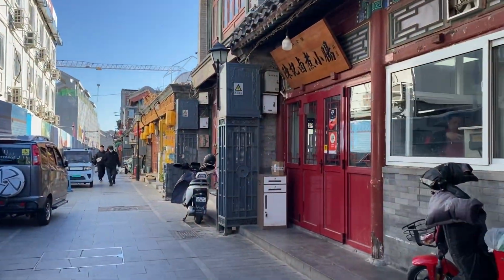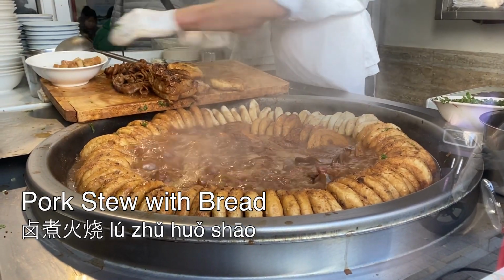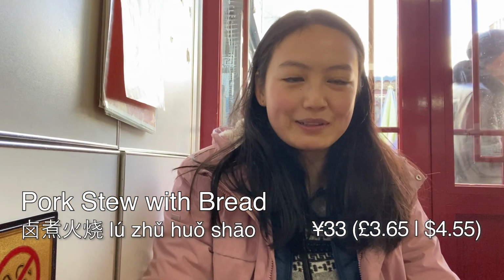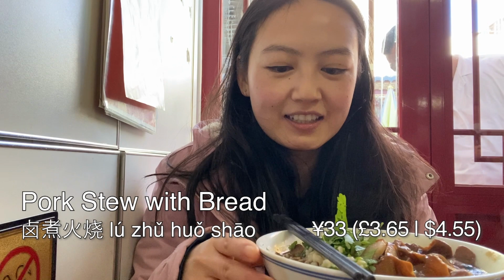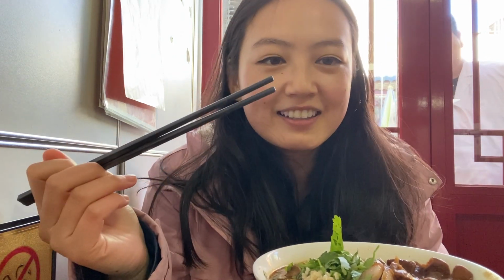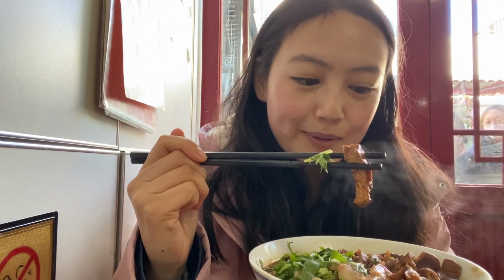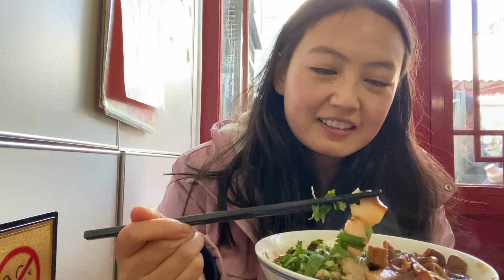Now let's head to our third location of the day for another very popular dish in Beijing called Luzhu Huoshao. I've got a bowl of Luzhu, and it's basically a soup with offal again. So I've got some intestines and some tofu as well, and a tiny bit of pork belly. And it's topped with coriander and garlic. Let's see how it tastes.